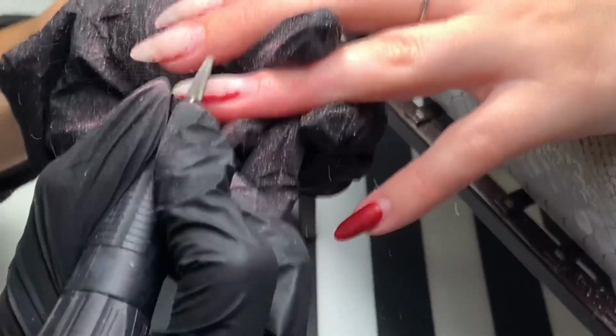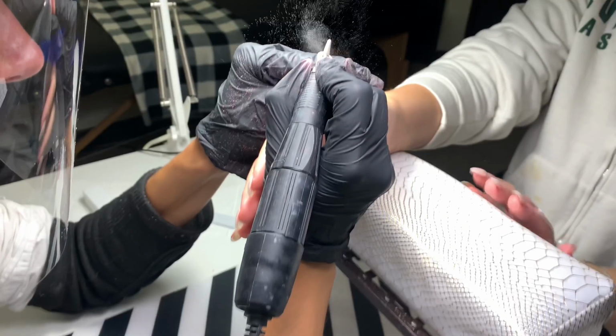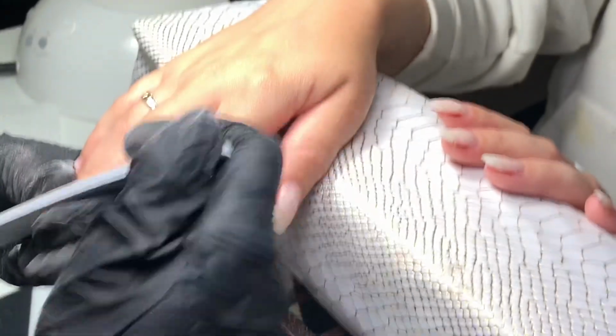Lisa is removing my nail polish. At this point my nail polish has been on for about 6 weeks. She just went ahead and took away some of the length that I had there. Love that part. Okay, and then she is filing away the excess length.